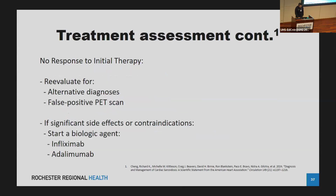If there's absolutely no response to treatment after a reassessment, it's time to reconsider the diagnosis. Are we dealing with something else entirely? Could the PET result be a false positive?